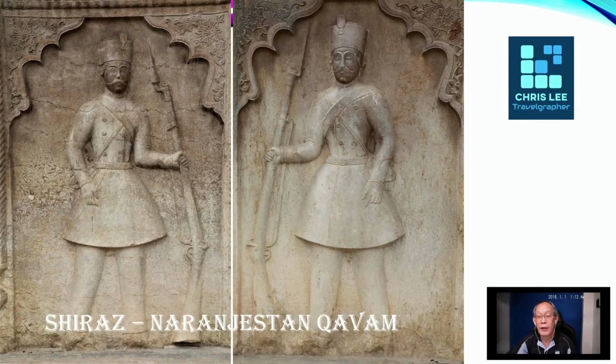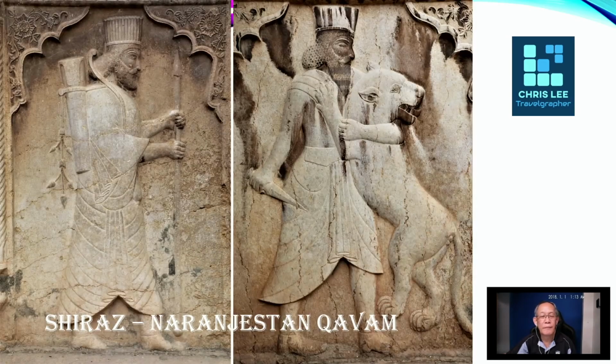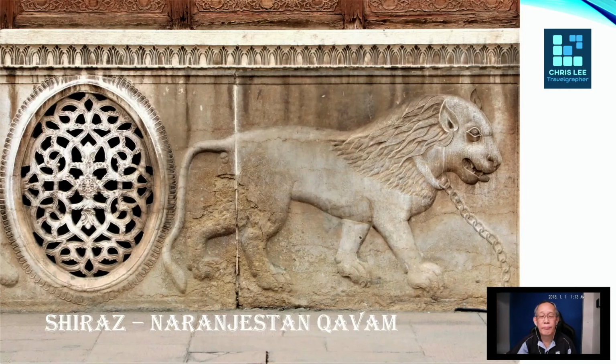And these carvings are quite similar to those of Central Asia, close to India or Pakistan. And this is actually a carving that very much resembles the carving in Persepolis. And likewise, this creature.